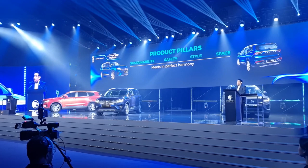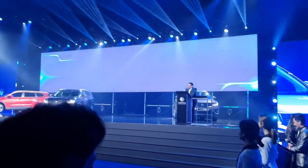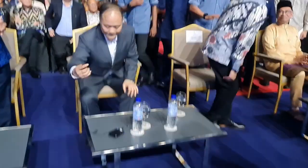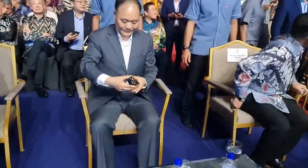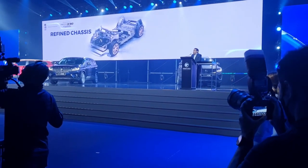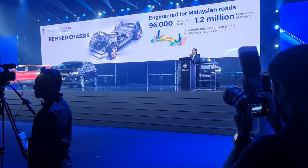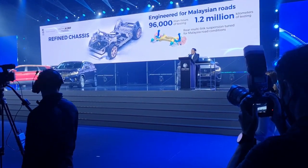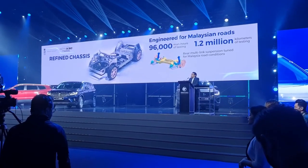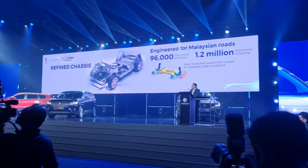Ladies and gentlemen, the backbone of a good vehicle is always the chassis. It is no secret that the Proton X90 is based on a Geely model, which is well proven in China and its export market. It has been further refined for Malaysian roads with 96,000 man-hours and 1.2 million kilometers of testing. A good example is the rear multi-link suspension, which has been designed and tuned for Malaysia's unique road conditions.